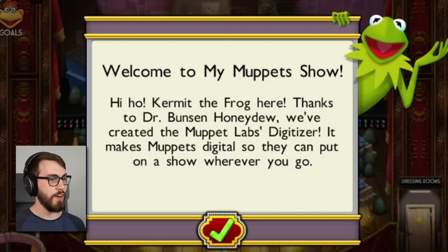Hi-ho, Kermit the Frog here. Thanks to Dr. Bunsen Honeydew, we've created the Muppet Labs' digitizer. It makes Muppets digital so they can put on a show wherever you go.